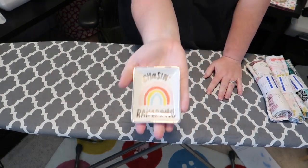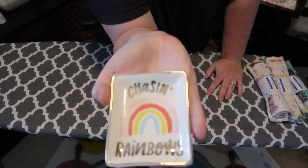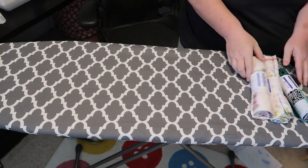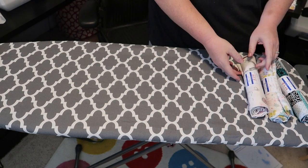I picked this up. It says Chasing Rainbows. I needed a spoon rest for my coffee in the morning. I drink at least 2 cups of coffee in the morning, and I use creamer in my coffee. I do not use sugar, but I do use creamer. I need somewhere to put it.